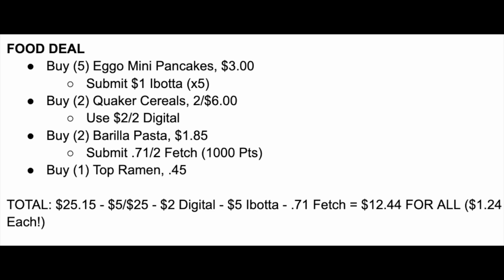$2 off digital for the Quaker will come off. You get back $5 on Ibotta for the Eggos and 71 cents back on Fetch for the pasta. Makes it $12.44 for everything, or $1.24 each. Pretty good for the Eggos, especially because those have gotten really expensive. I mean, the regular price there is $4, so I think it's pretty good if that's something that you use.